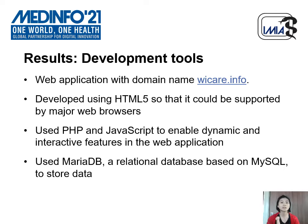So the web application was developed using HTML5 so that it could be supported by major web browsers, including Chrome, Internet Explorer, Safari, and Firefox. Also, PHP and JavaScript, which are scripting languages, were used to enable dynamic and interactive features in the web application, for example, live validation of data entered. MariaDB, a relational database based on MySQL, was used to store the data.